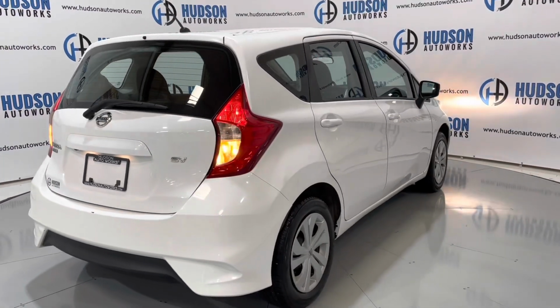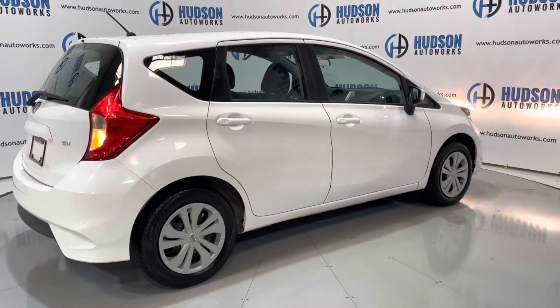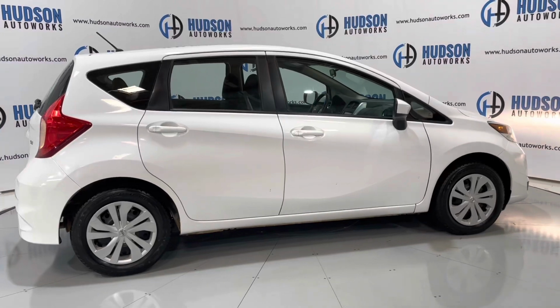You have Nissan premium wheel covers there. Those are wrapped in brand new tires. Spacious interior, seating for five.